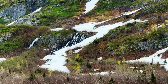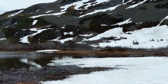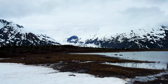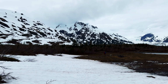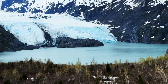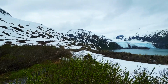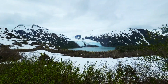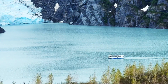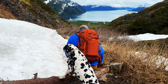Waterfalls through here. Portage Glacier on Portage Lake. Worth a hike. They've got boat tours that'll take you to the glacier. Taking a little bit of a break. A boy and his dog.